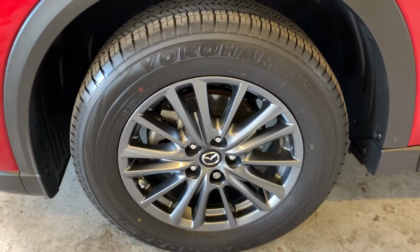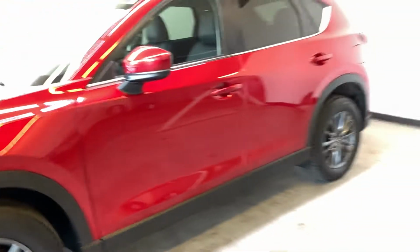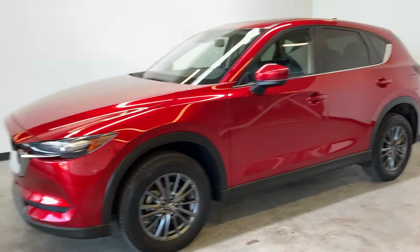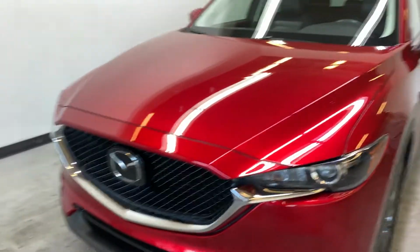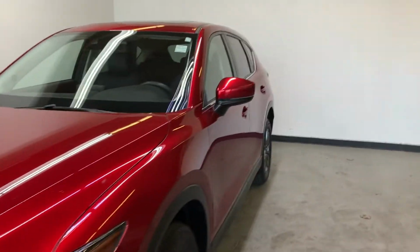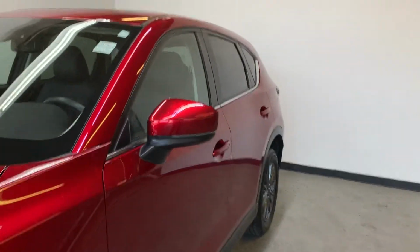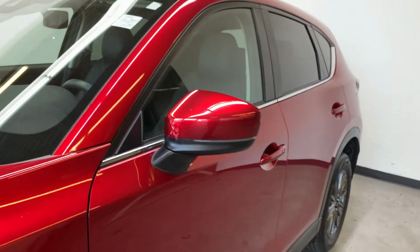The CX-5 GS is equipped with 17-inch factory alloy wheels wrapped in Yokohama tires. We have the absolutely stunning Soul Red Metallic color for the exterior. Up front, you do have LED headlights. The vehicle is also equipped with an engine block heater that's currently tucked away in the engine bay. We have LED side markers and LED turn signals on your side mirrors there.